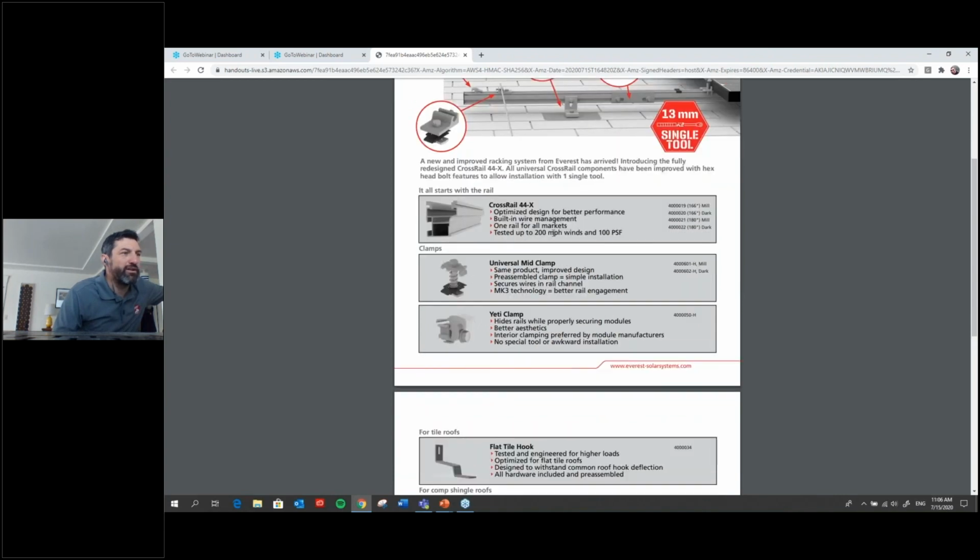It's not in here because it depends on the rail. So 44 has its own rail connector, and 48X and 48XL use the same rail connector. That's why it's not listed in here, because it depends on the rail.